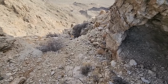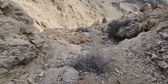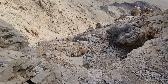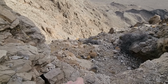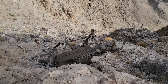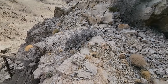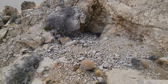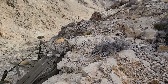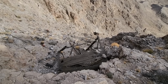This is all surface stuff, and then that platform, there's a little cut right there. That platform, see the piece of wood sticking out right there. That's it. There's looking down on the platform. I'm standing in that cut. A couple scraps of wood over there, but I'm primarily concerned with getting back down. I really don't know how I'm going to do this.